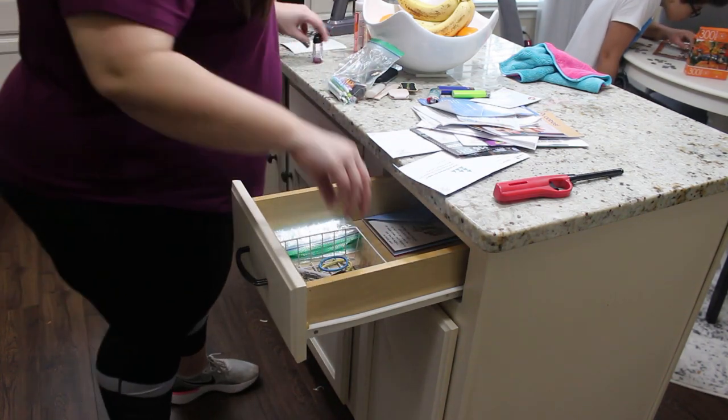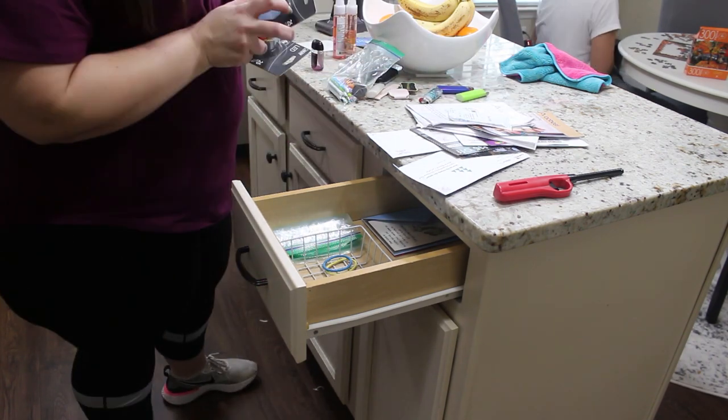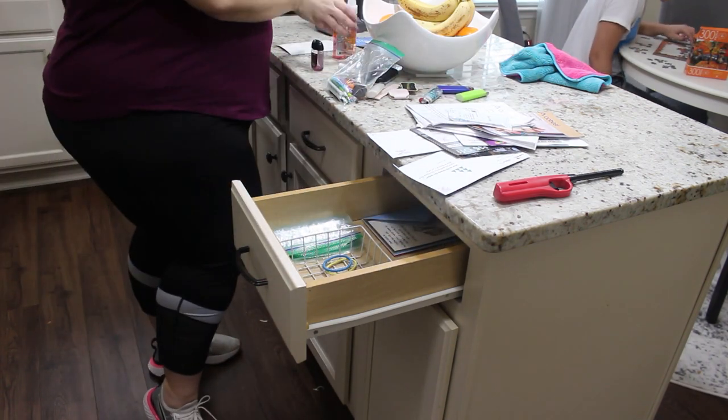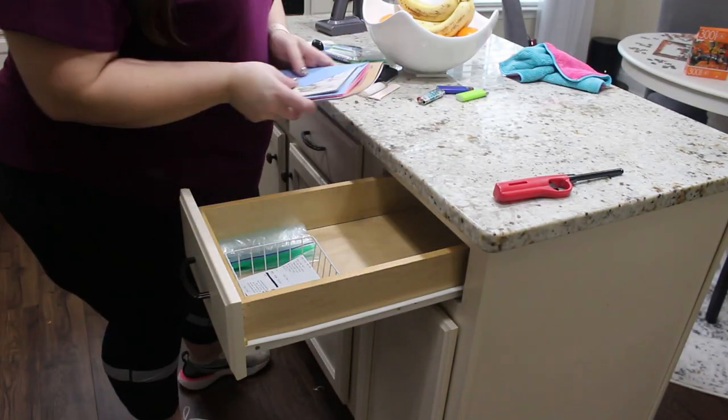So anyways, we're going to work on these drawers. They have been driving me nuts and they have never been organized. And every single time I open them, they're getting to the point where I can't even shut them.